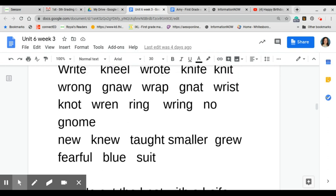Our next line: new, new, knew, knew, alt, taught, smaller, smaller, grew. Now let's read these. New, knew, taught, smaller, grew.